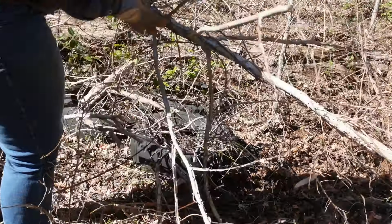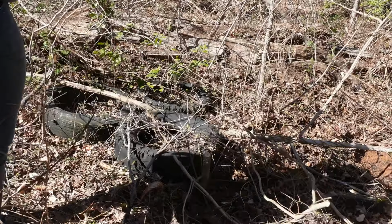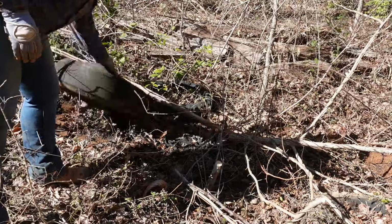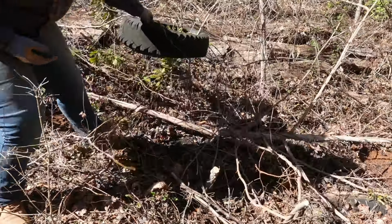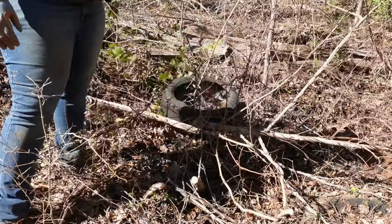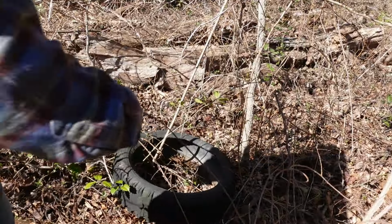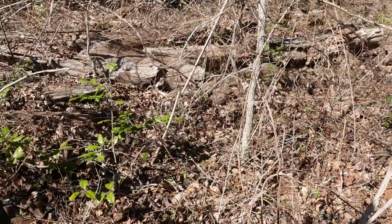I cut this tree down earlier. There's 3 over here. So that's going to bring the count up to 23. Tree has grown up through this one, so I'm gonna need my cutters. Okay, this is 23.